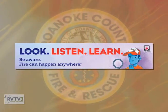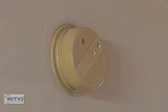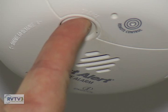Listen is the second step. Listen for the smoke alarm. Having a working smoke alarm in your home doubles the chance that you will get out alive. Test your smoke alarms at least once a month using the test button.